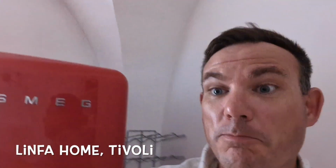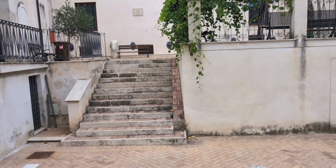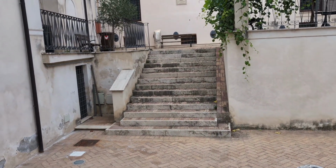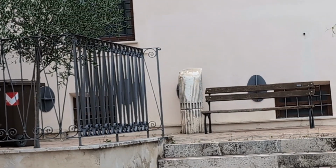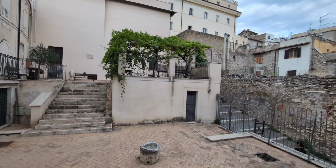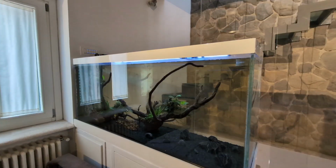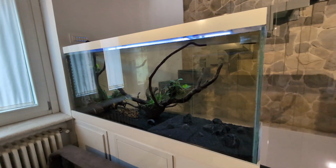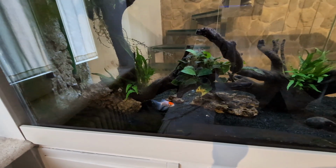So we've arrived in the flat in Tivoli. We've got a Smeg fridge. Whoa! But look at this. Nice kitchen. But we open the window onto the courtyard of the library, and what do you see? Over there are some Roman columns. There's history absolutely everywhere in the centre of this town. We even have a pet goldfish. Where's the pet goldfish? There's the pet goldfish. Whoa, it's like being at home.